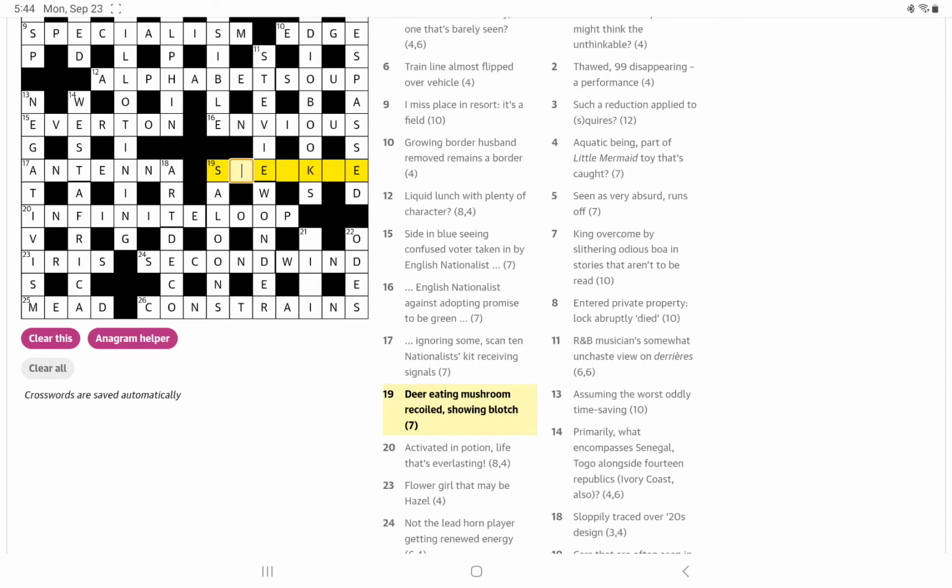Ooh, we do now get a nice K. I wonder if it could be speckle would be a blotch. Oops, let's type that correctly. So the deer eating mushroom recoiled. I do not understand that. Again, I'm not sure this is right, but deer eating mushroom. Oh, is there an? Well, there's Ernie L's, but is there an ELS? But I can just think eating. If you eat, you might peck at your food. Deer eating mushroom recoiled. Oh, elk, of course. My goodness, it is elk.